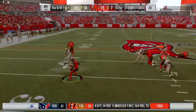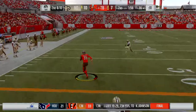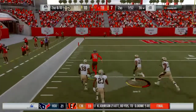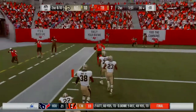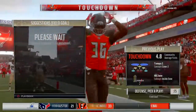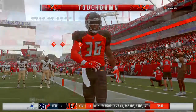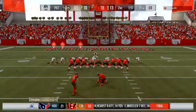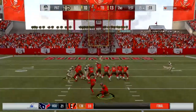And they'll try the ground game here with the running back. Oh, he's got a little daylight. Defenders giving chase, but I don't think they're going to get there. Touchdown, Tampa Bay. A big play there, 64 yards. And the Bucs are able to strike for 6.